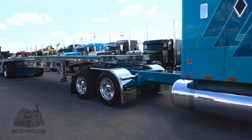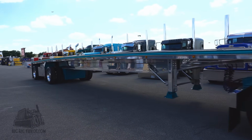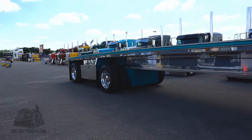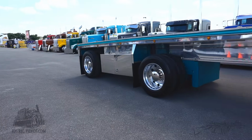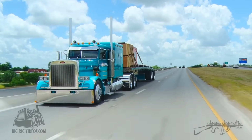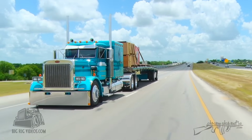What are some of the things that people say they like when they come up to the truck at the show? I get a lot of compliments on the color and how bright it is and how it grabs your attention. Kind of hard to miss. A lot of people like the fact that it's a 359, kind of an older truck. You don't see as many of them around anymore.